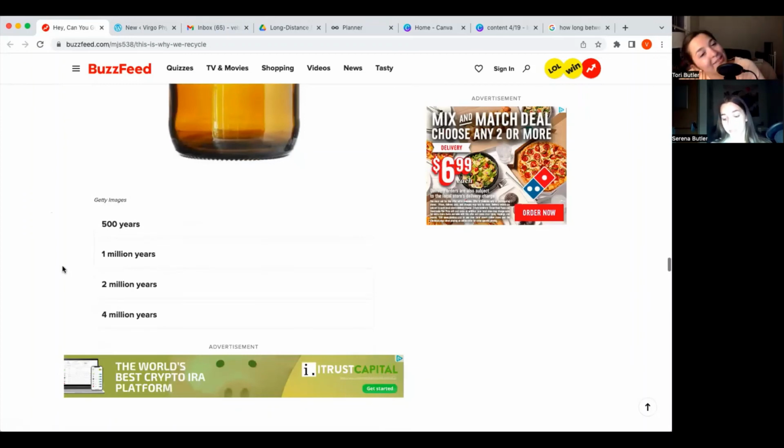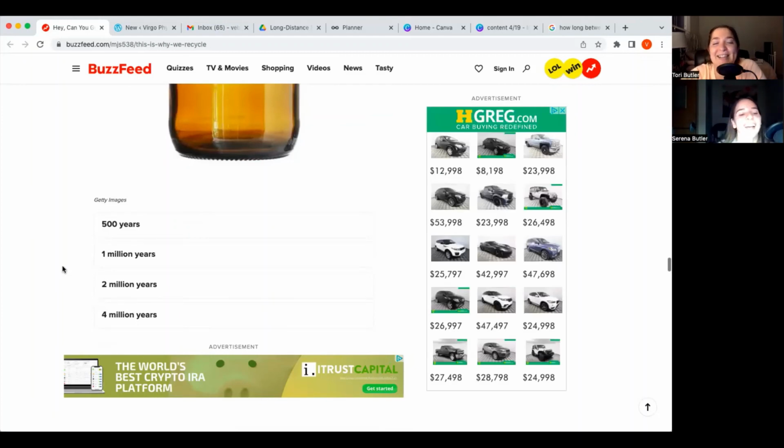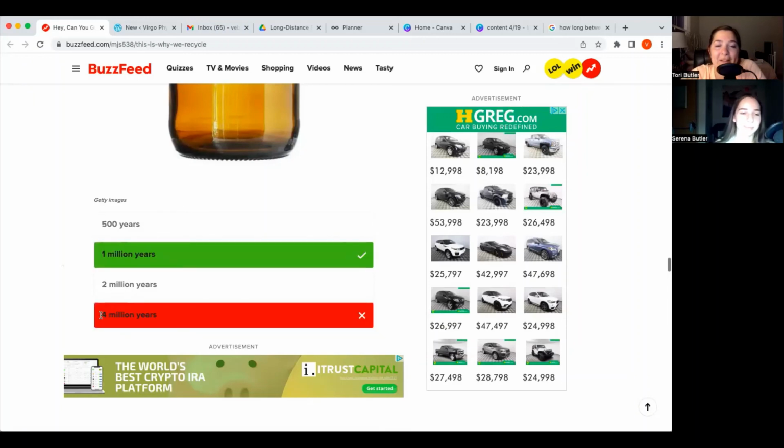500 years, 1 million years, 2 million years, 4 million years. But how would we know? We haven't had glass bottles. I know, right. I guess they can put it in a chamber and speed up the time. I don't know. I'll say 4 million. Because obsidian is, you know, glass. Oh, shit. 1 million.